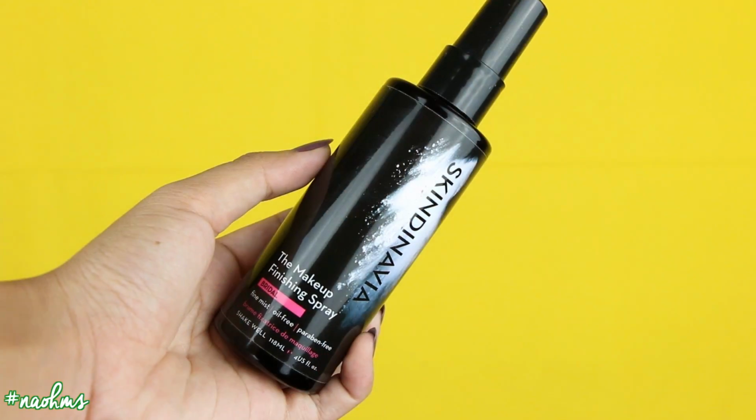So this next section is makeup products. Yay! The first product that I want to share with you is the Skindinavia Makeup Finishing Spray, and this one is the bridal spray, and I have been loving this for the whole entire summer.